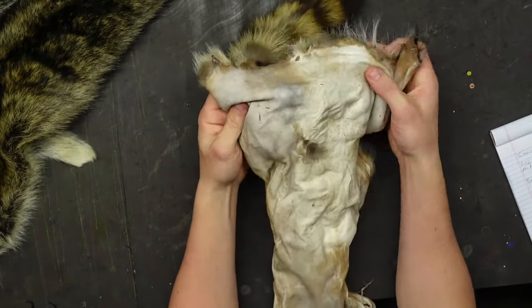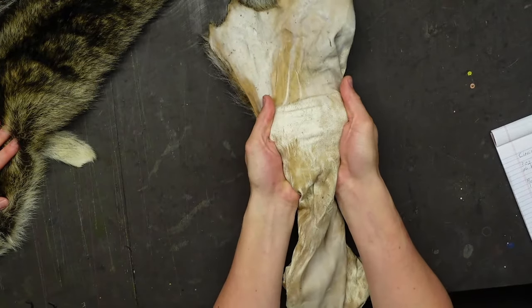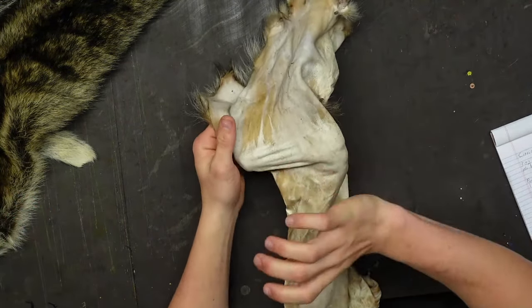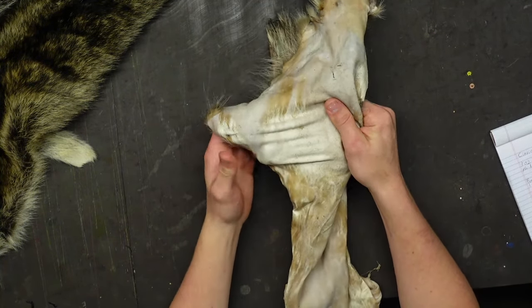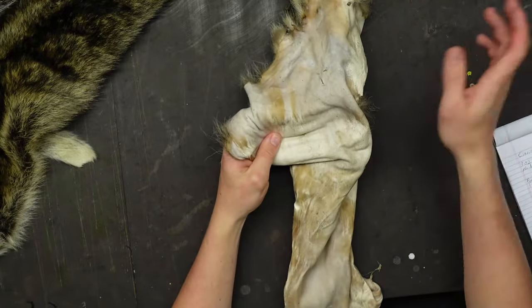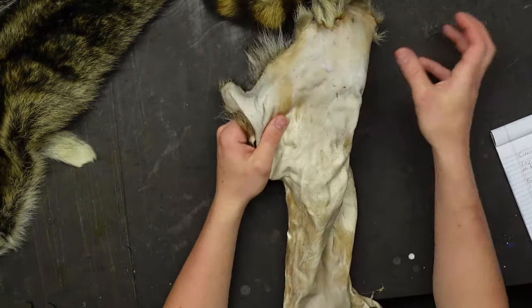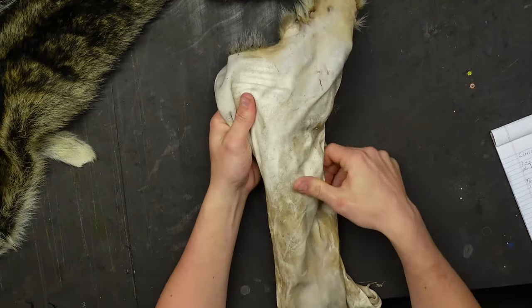And then do you need to treat the hide delicately before it gets to this point and it's tanned? Not really. Is it more prone to tear? No. In the salting phases, no. Especially when you're washing it, just give it a good washing. I wouldn't take it like a sponge. Just really wash it. And then just stretch it out.